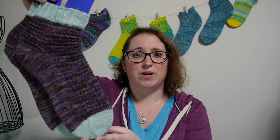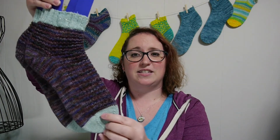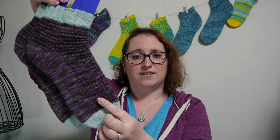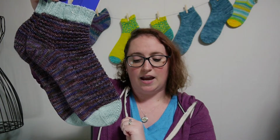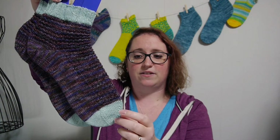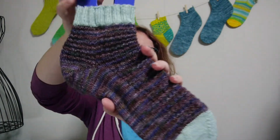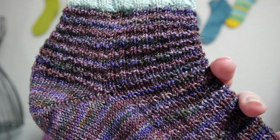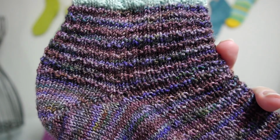I've actually finished 2 pairs, but I already gifted one of them away. This is Dragon Hoard yarn in Solstice Sock Set colorway. It is 85-10-5, so superwash nylon and stellina. It's got a little bit of sparkle in there, which I don't think is going to show up on the camera. But look at all that texture.